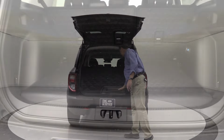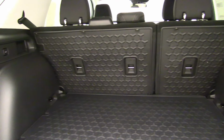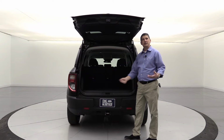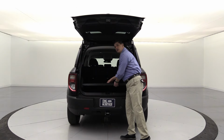Inside, you'll see the carbonite, the flooring here, rubberized flooring on the cargo bottom back here, as well as the seat backs. You're getting that for the Big Bend package. Those seat backs, those will snap off, so you can just take those out, spray them out if you want to, if you get them dirty. Same way on this. This opens up, but also can come out. So if you need to take that out.